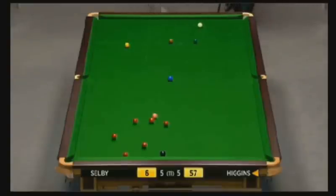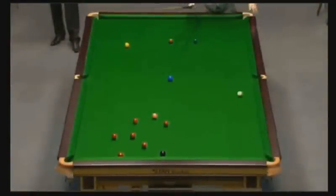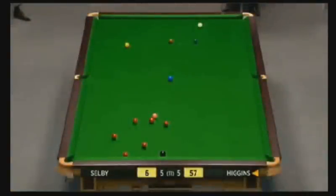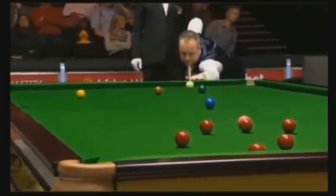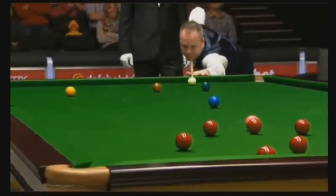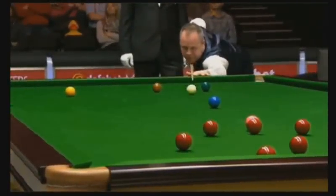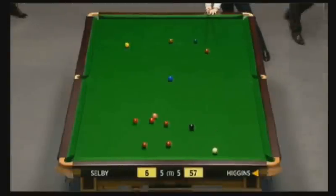As he covered it. That was about as good as he could do, Dennis, wasn't it? I don't know whether John Higgins can get this back red. Great effort that was. Well, he can get to the potting angle. He can. What a big shot this is. Wow.